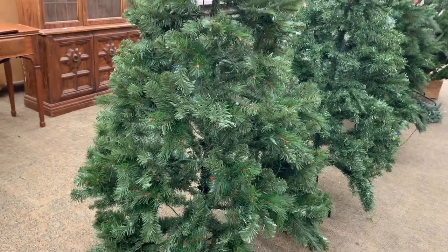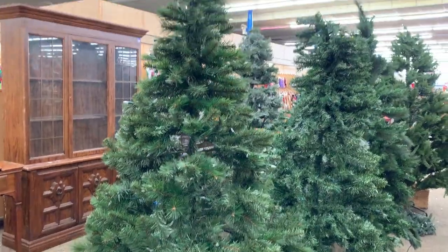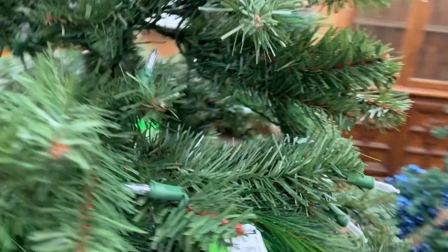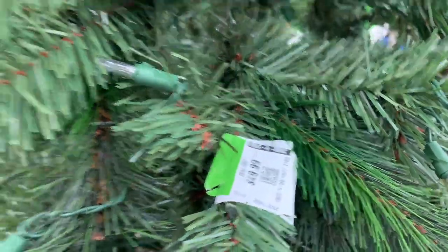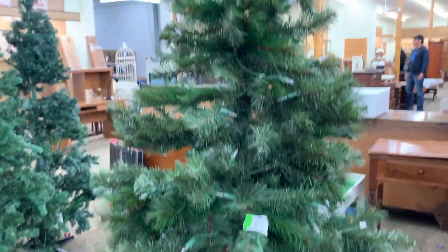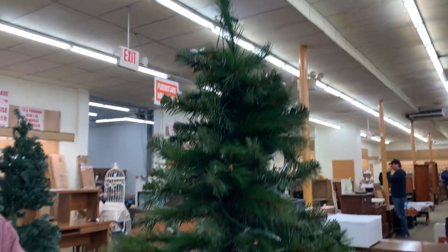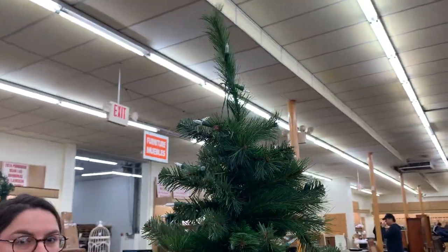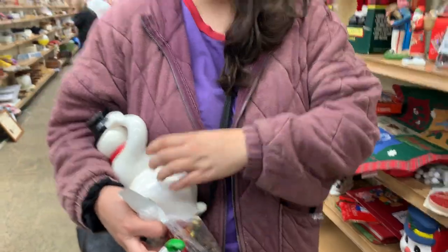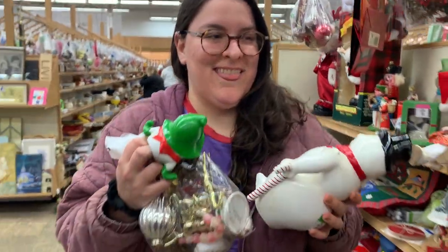So we're at the thrift store and we picked out this tree and we're gonna get it. It's 25% off of $49.99, and I think it looks really good. I think it's a cute tree. I don't know how tall it is. 6.5 feet? Yep. Okay. Gotta help Laura put it in the cart. She's got the stuff in her hands.